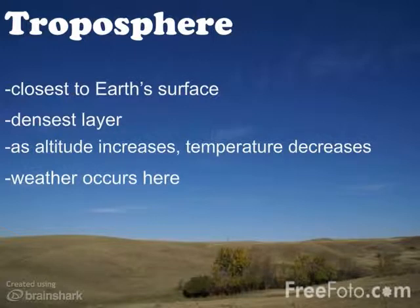And if you've ever been camping in the mountains or hiking up a mountain, then you know what that feels like, that it usually tends to be colder, especially at night. This is where all of our weather occurs. So when you look up and you see clouds raining, they are just in that bottom layer of our atmosphere.